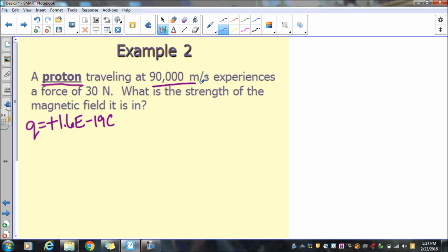This 90,000 is going to be our meters per second. So that's our V. V equals 90,000 meters per second. And now we're given the force. F equals 30 newtons. So what we're looking for is the strength of the magnetic field. That is our capital B.